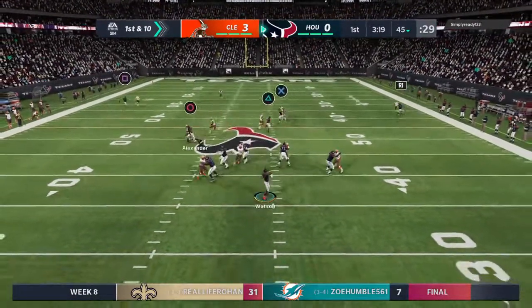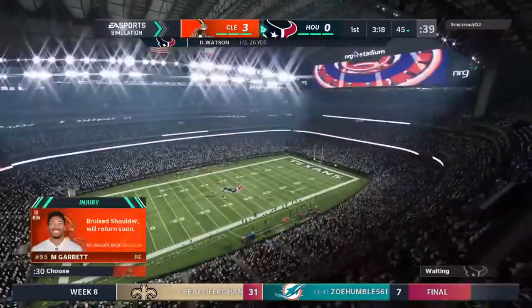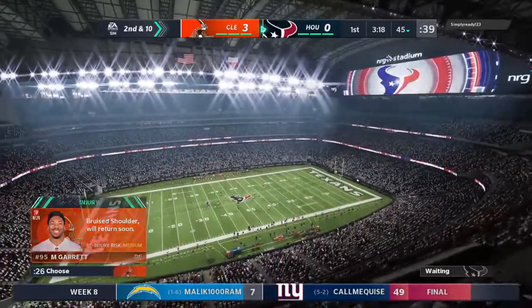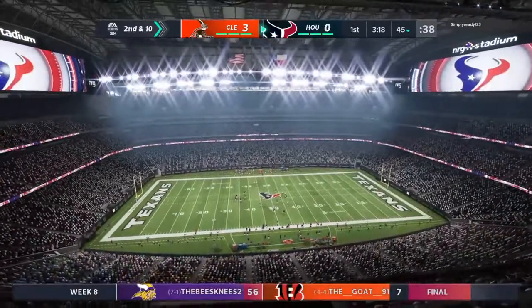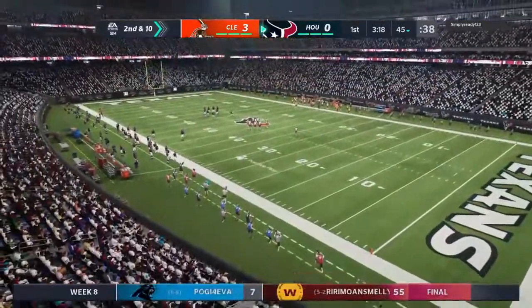Watson on first down. And nowhere to fit that football in. It's knocked away and incomplete. Randall Cobb, the intended receiver. But it'll be second down. They've given up a few first downs on this drive, but getting the incompletion there should give them something to build on and maybe turn the tide.